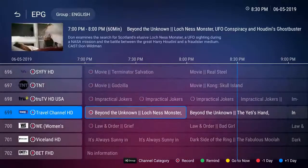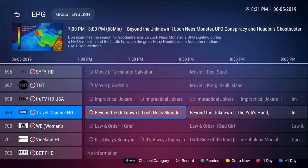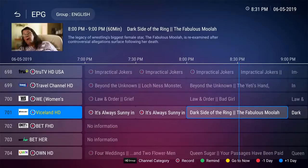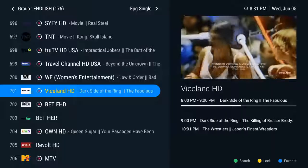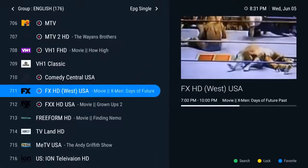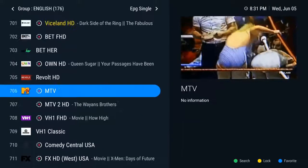Randomly selecting a channel, and boom, just like that. Quick, easy, painless. Another way you could do it is you could select the channel, for example. Where the blue line is, that means it's playing live. So for example, this channel is going to be live, right? Viceland. And then if you press the OK button, you could get this screen right here. This is like an EPG, and so you could see what you want to play next. You get this screen here, so that's huge.